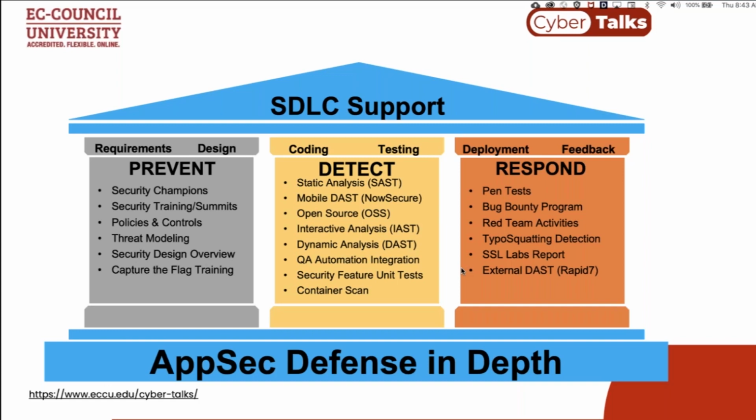Yep. Okay, so the next question is from Akash. For choosing security programs, what if we use a risk-based approach where security team and developers both collaborate?